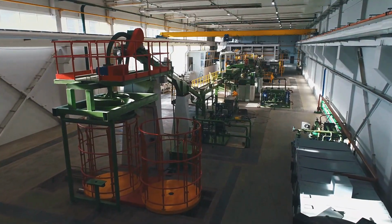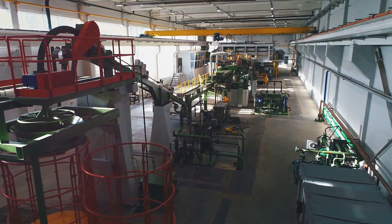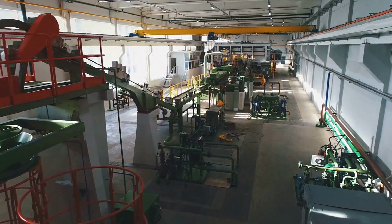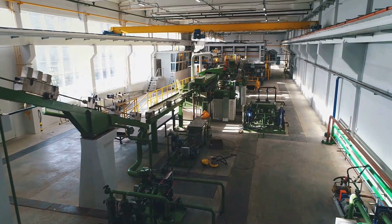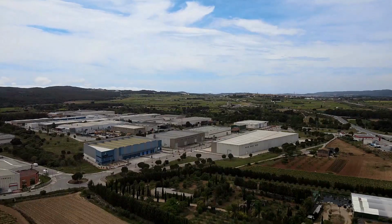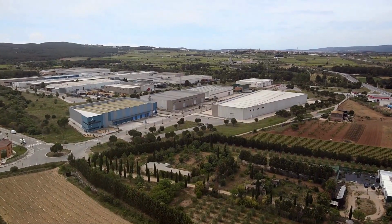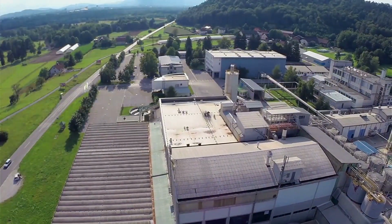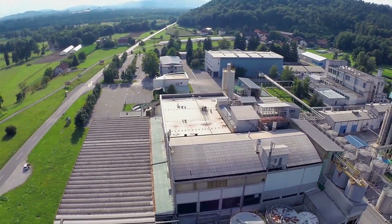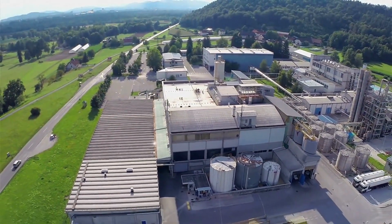These high-tech farms and production facilities are a far cry from the pastoral scenes of yesteryear. Instead of rolling fields and grazing animals, think rows of gleaming machinery and automated production lines. Welcome to the world's largest protein factory. This sprawling complex is a marvel of modern technology designed to meet the ever-growing demand for protein in our diets. It's a place where science and industry converge to create the food of the future.